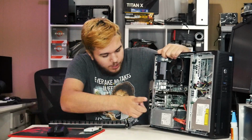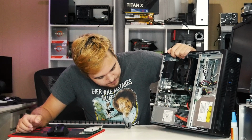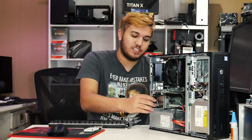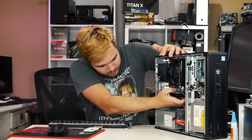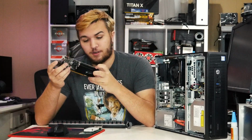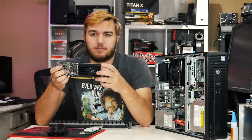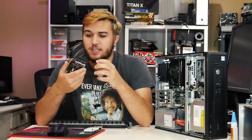So we have one of these weird-ass power supplies that's custom form factor. It's 80 Plus Platinum, but I believe it's only like 250 watt. So I'm surprised it even runs with this 1030. That is truly horrific. Speaking of 1030, let's get this thing out. This is a 2 gigabyte model GT 1030. Actually, it is GDDR5. It's okay. I mean, this card retails for like $80 new, so hey, I'll take it. Basically free.